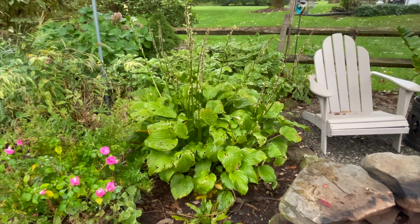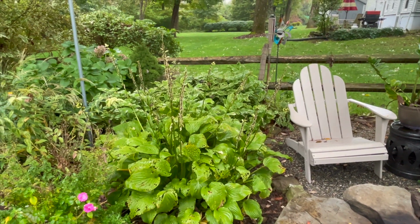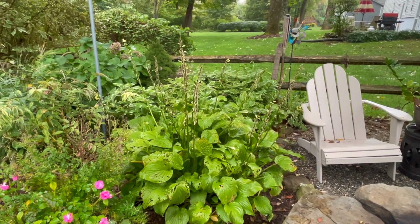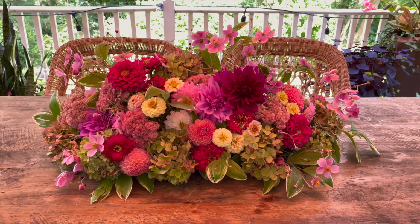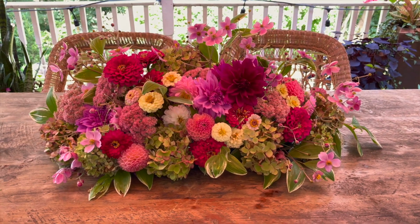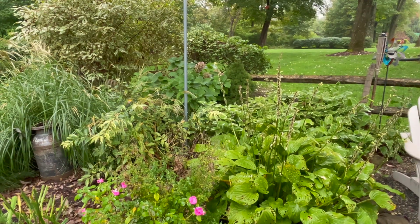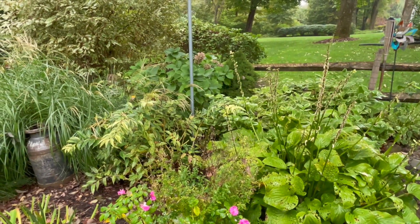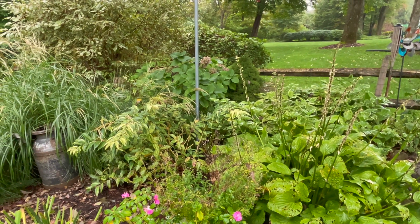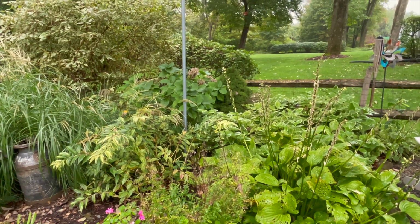So my hostas have obviously seen better days, attacked by slugs, even though I've been treating them, but I haven't treated them in a little while because, you know, season's over. Solomon seal back there, I love to use them in flower arrangements. It's so pretty. I'll share a few here on the screen so you can see what they look like. I've got a hydrangea back there that never bloomed until this year. Isn't that amazing? I mean, it's probably been there for like the longest time. And it finally bloomed. Kind of crazy, right?